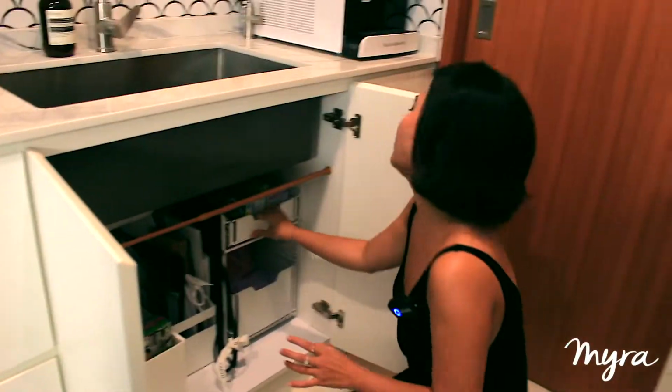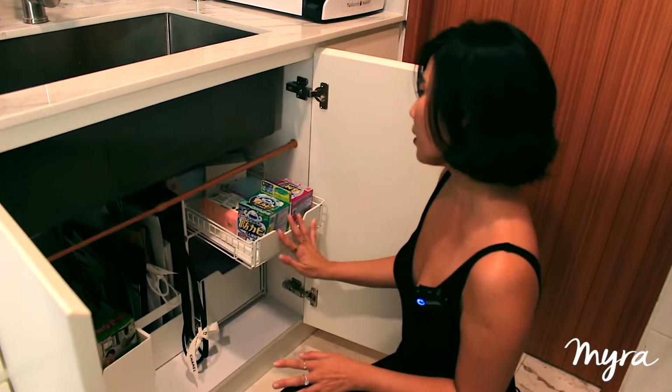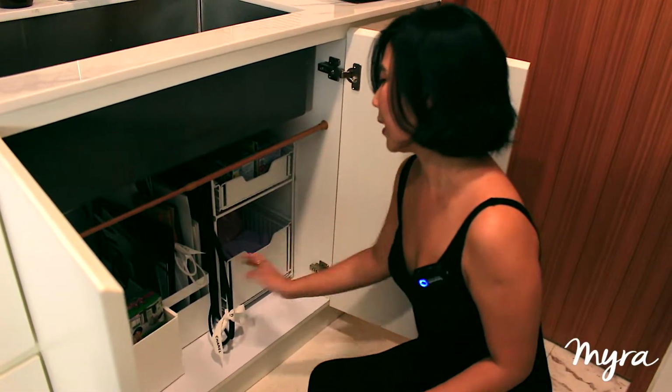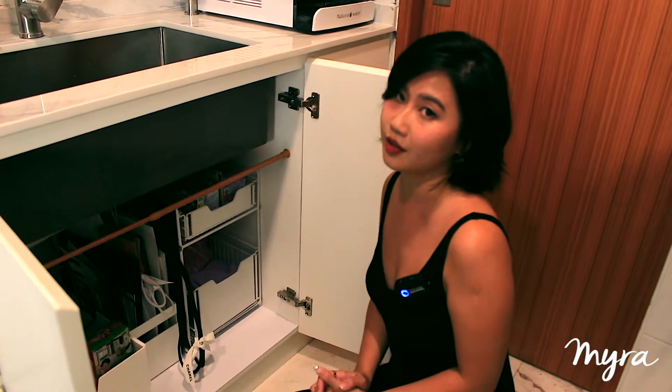So two tips I feel. First is measure everything. So even under the sink. I have a drawer to put all the anti-mold items and extra tissue paper. And then I have my tablecloth here. And then paper bag. So another tip is if it doesn't fit, it has to go.